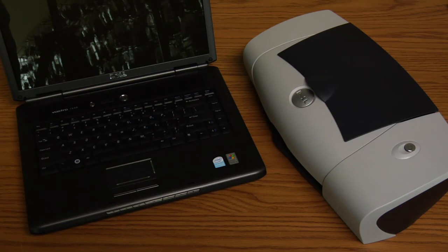So look at the color output, look at the speed of the printer, ranging anywhere from 3 to 5 pages a minute, all the way up to 20 or 30 pages per minute, and make your decision based on those options. That's how you buy a printer.